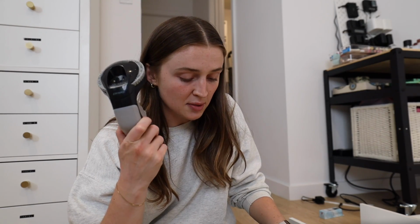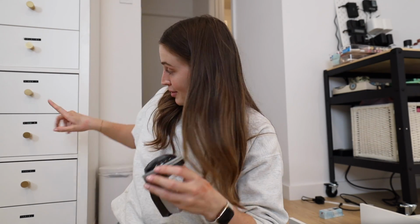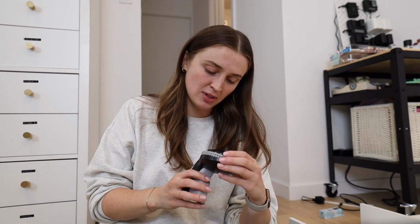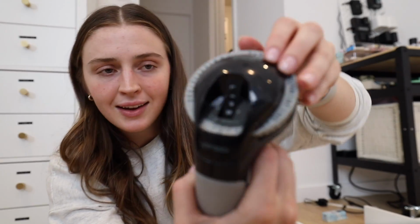This little guy right here is one of the best things we've ever bought on Amazon. It's a little label maker, and this is what I've used to create all of these lovely little labels. So I'm just going to go ahead and make a lips 2 label.